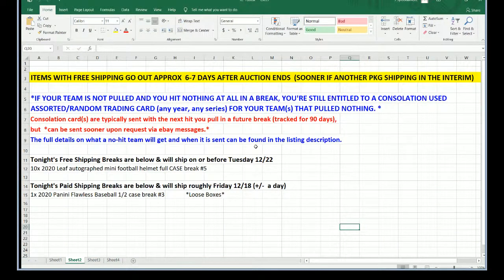So the mini helmets, if you hit one, you can expect it to be out the door and on the way to you sometime within the next 7 days. Free shipping stuff is always just generically projected for a 7-day window. I'm going to try to get it out to you sooner than that, of course, but please keep in mind, packages are taking an inordinate amount of time right now. Some of them are arriving on time. Many of them are not. Some of them are taking as much as 3 and 4 weeks to get there. So please be aware of that.